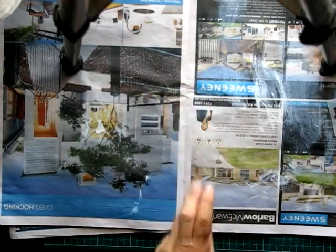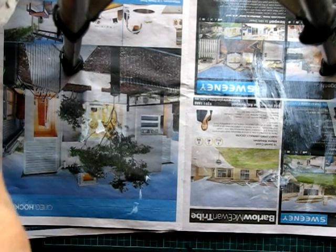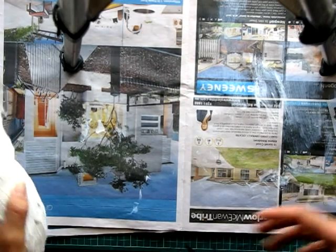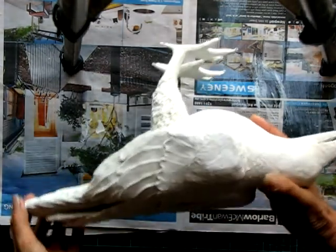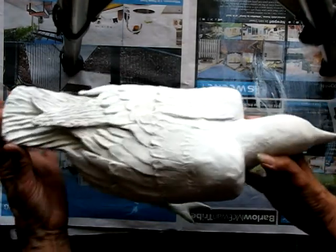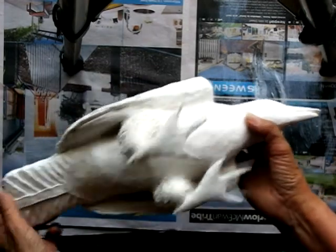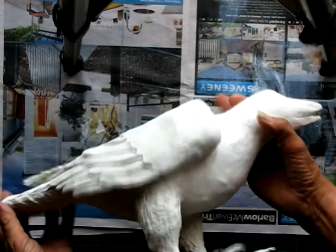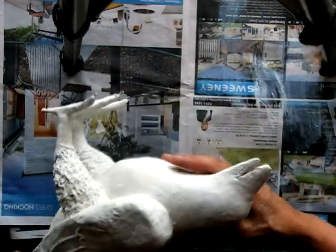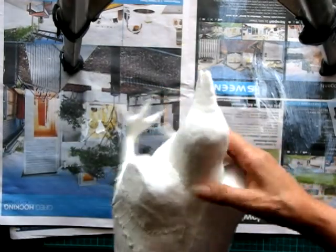Everyone, it's Ginny. I'm back today because I've finished the Raven, although I haven't painted him yet, so I'll show you. There he is. Took a long time to do all the feathering. Yeah, he's got his head slightly tilted to one side.